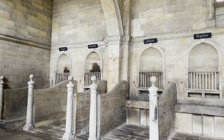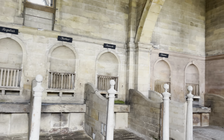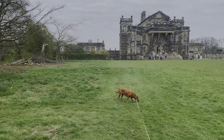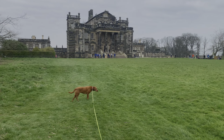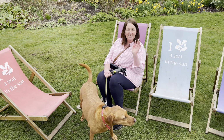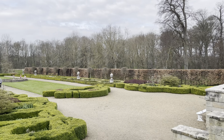There was a lovely stable block which had the names of all of the horses. There's also a nice little cafe which served coffee, tea, cold drinks and some food as well. We had a nice look around the gardens as well, which is highly recommended if you visit.